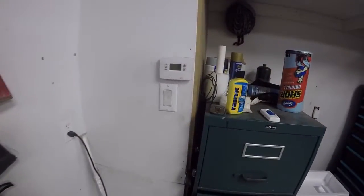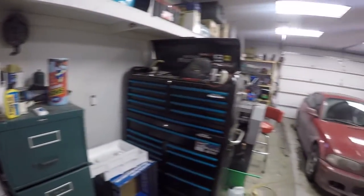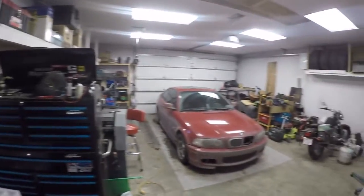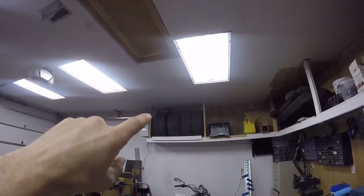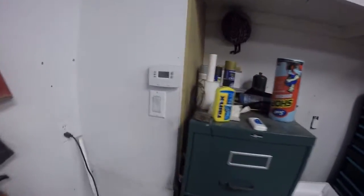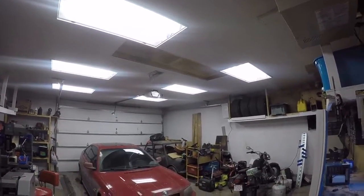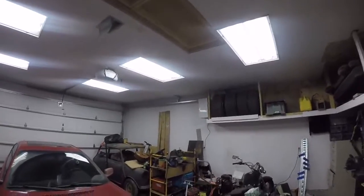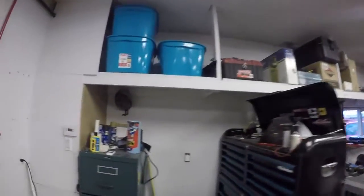In the future, I hope to do a video on my ventilation system, which a couple people have asked about. I have built the ventilation system into the ceiling. So there's a vent there just above the tires. There's one here, and then there's one over here. And the switch that controls it is right here. And it's actually kind of neat because it utilizes the joists as a cavity, as a duct, I guess, basically. So that's kind of neat.